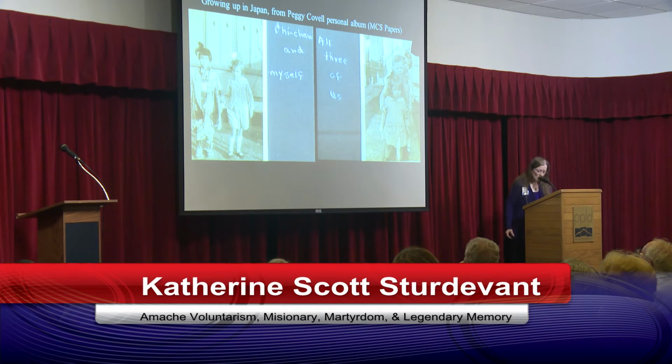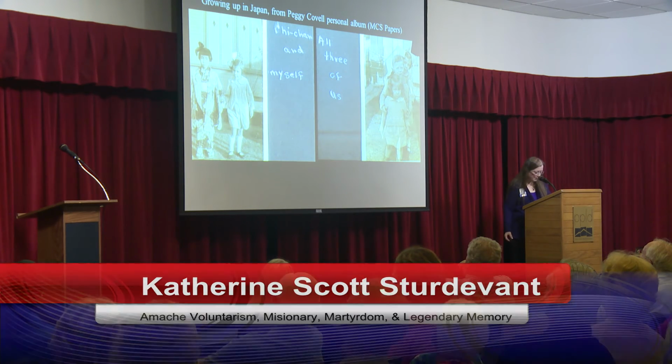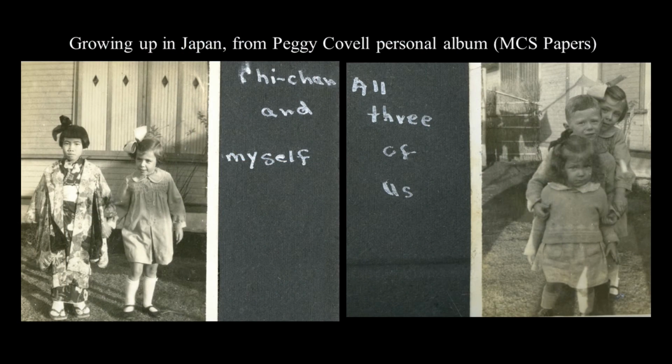Secondly, Peggy's childhood photographs from her album. Growing up in Japan meant that all the nannies, all the little friends, all the neighbors, everyone around them was Japanese. They all spoke Japanese. They loved Japanese.